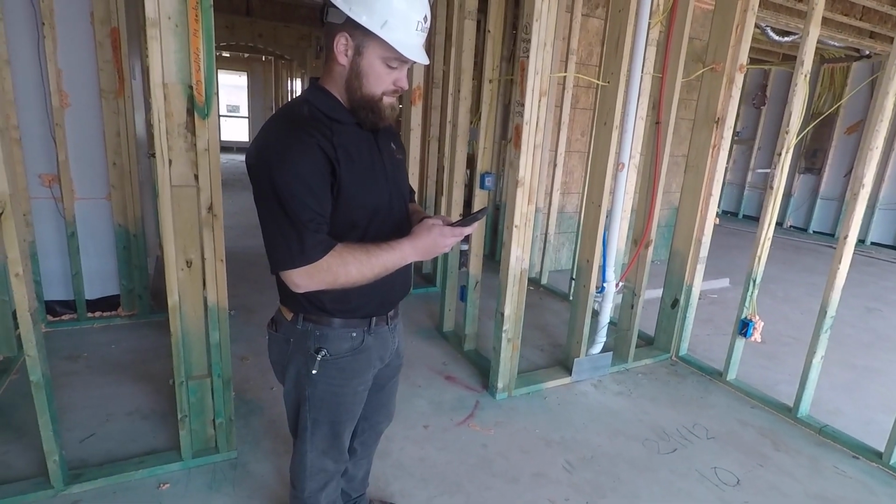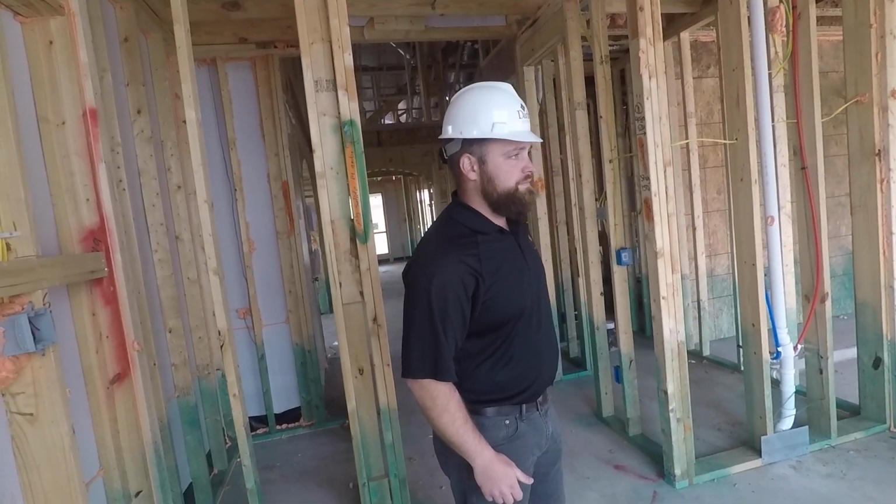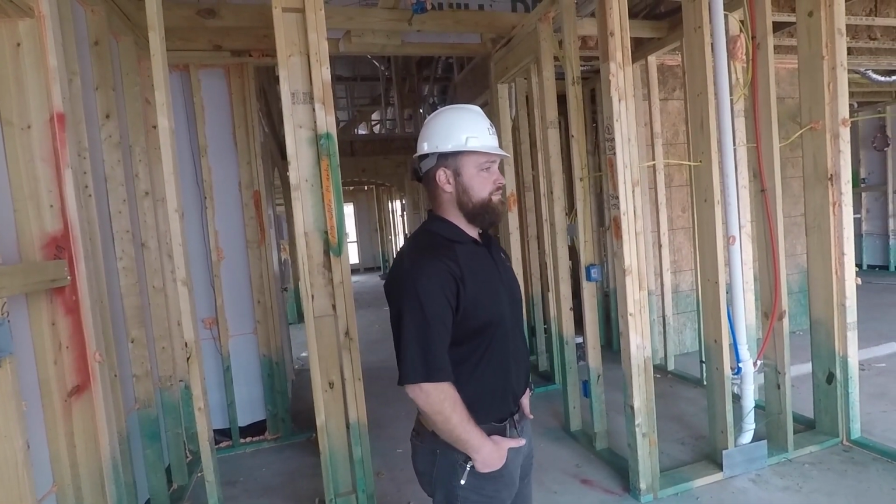I got it right here. Grading is not complete. Flashing, sill plates, high subfloor seam, and a broken window pane.